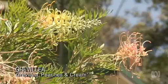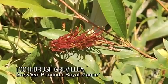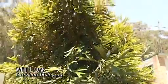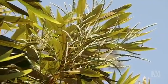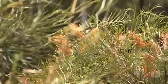I have to say, you've got some stunning grevilleas in the garden. Yes, people always think of grevilleas as one thing, but there are so many different varieties of the grevillea. Like we've got the huge Baileyana over there, which as it gets older, the bottom of the leaf is a gold colour. It takes a while to flower, as it's coming into flower now, compared to the other grevilleas, which have a completely different leaf again.